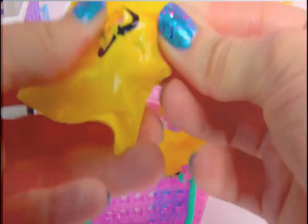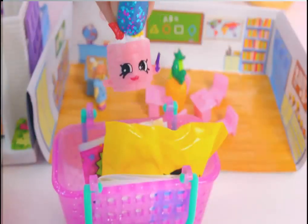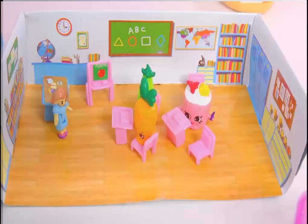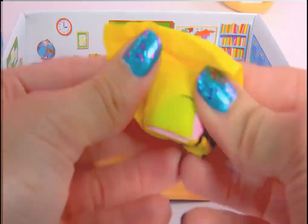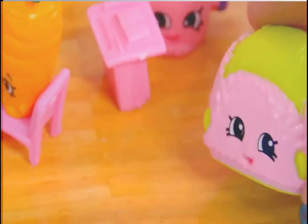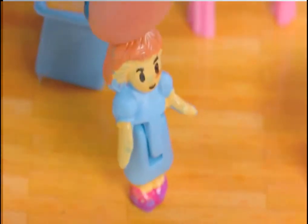Blind bag here is, oh cool, it's a little pink Susie Sushi. Woo! Oh, she's so cute. So Susie Sushi, I can pick up A's with chopsticks any day. Our next little Shopkin that we have in here, come on out, come join the class. Hi, I'm Flappy Cap. I'm here to get ahead of the class and get an A. Very nice, very nice. Go ahead, have a seat, and we'll go ahead and get started.